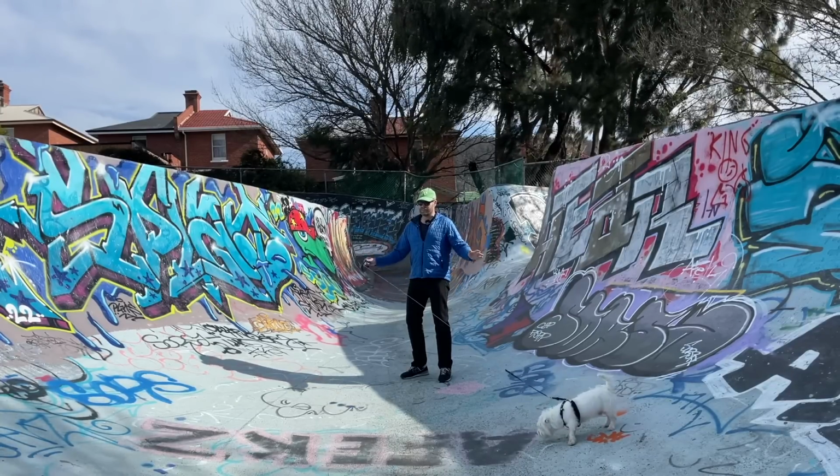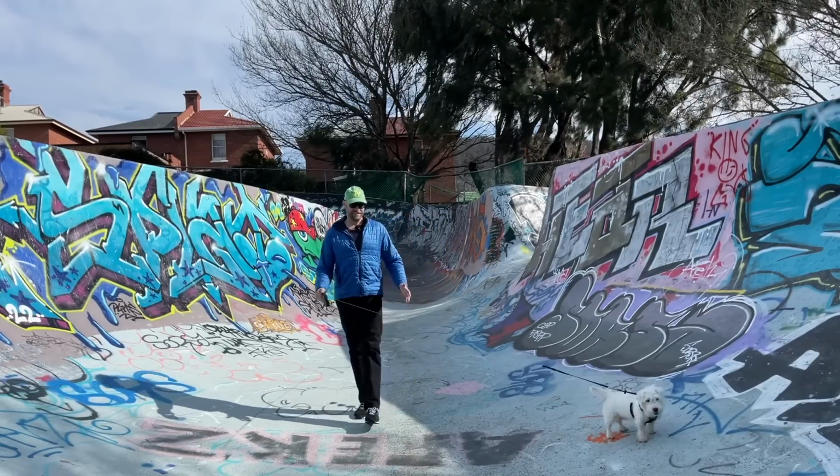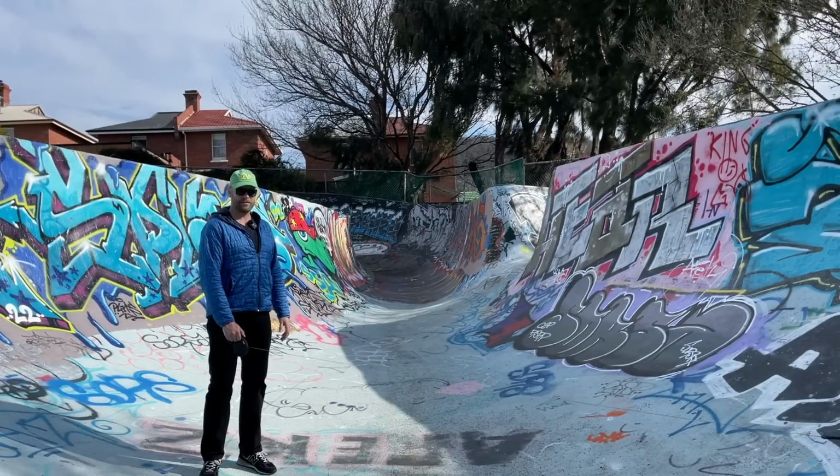Now, it's not as pretty as it used to be, or maybe it is in a different way, but whatever it is, it has more than enough personality to hold its own.